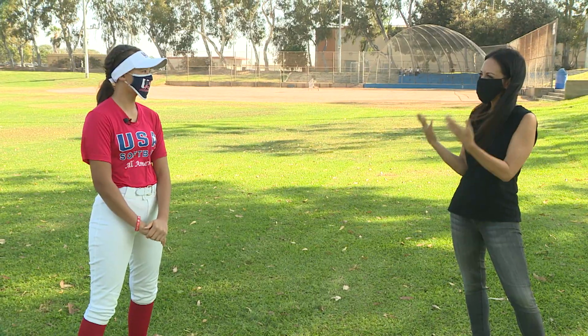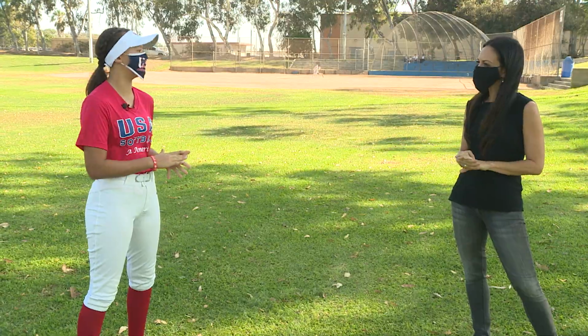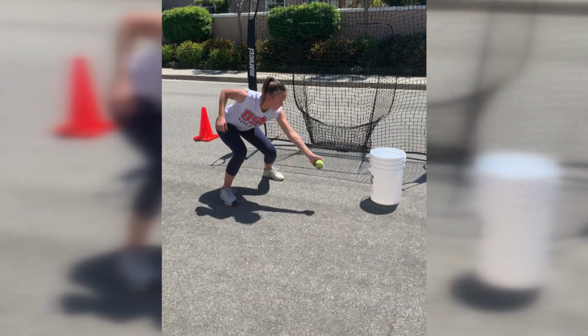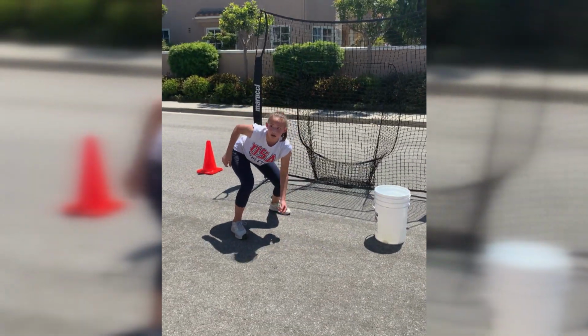Now, as a student athlete, does it change your mindset at all? Yeah, in the beginning I was very nervous, but now I have a planner for myself just to keep on track. So I would do school from about 8 to 2, and then I go practice in the backyard with my father. So I just make sure that I'm always keeping it organized every day.